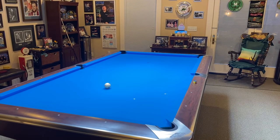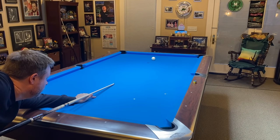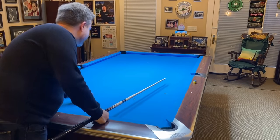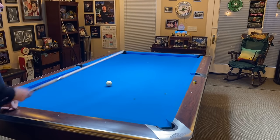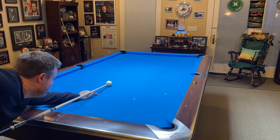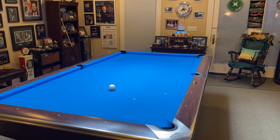So let's see what it looks like. Again, the optimal speed is all the way up the table, all the way back, and then back to the point where you started from. And you want to at least get back to where you started from. It's okay, I would say, to come all the way back to where you started from and even go all the way up to the side pocket. But 75% of the shots that you shoot should be struck at this speed. And that's what's going to get you the best results.